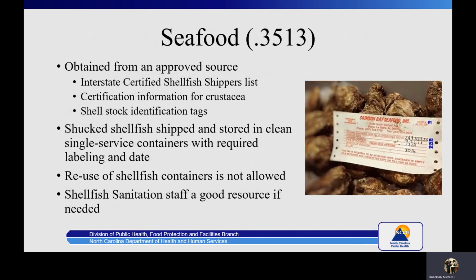For seafood under Rule 3513, seafood must be obtained from an approved source. We need to ensure that the source is listed on the Interstate Certified Shellfish Shippers List, that we have certification information for crustacea, and that shell stock identification tags are provided for shell stock. Shucked shellfish shipped and stored in clean single-service containers with required labeling and date should be provided.